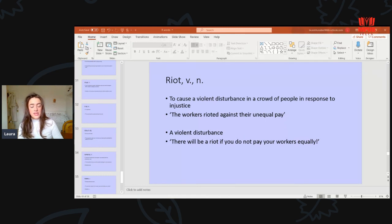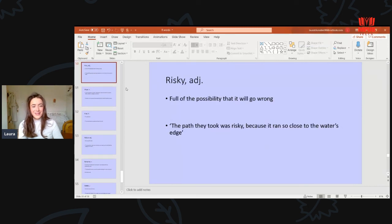And it also is the noun, a violent disturbance. There will be a riot if you do not pay your workers equally. Riot. Okay. I'm sure you've all experienced a riot at some time or another. Hopefully not been part of it yourself.